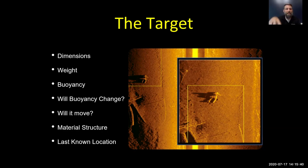And when I say buoyancy, I'm not talking about it just being upright. If there's friction dragging across the ground, it's not going to move a whole lot unless you have a very heavy current. Unless you have a little bit of buoyancy, where it's going to either bounce or float midwater. If it's floating midwater, it's going to move around, and there's not a whole lot we can do about that. What is the material of the structure? That's going to determine how it lands and how it moves with the actual ground itself.